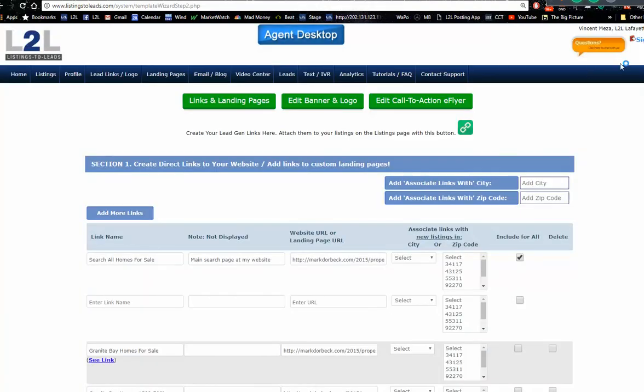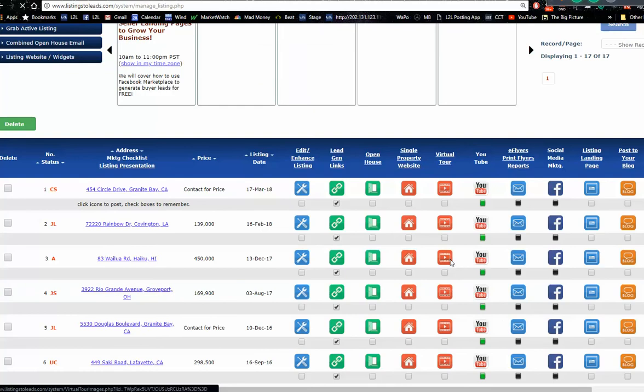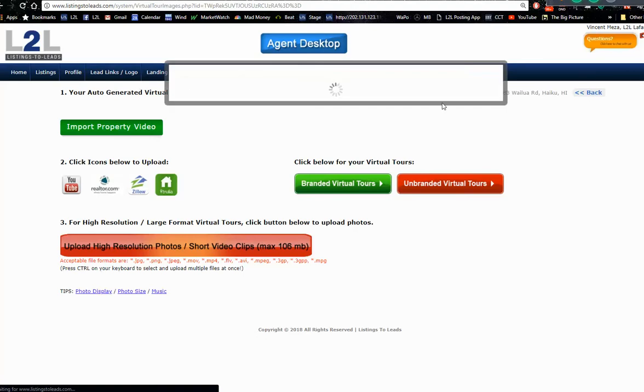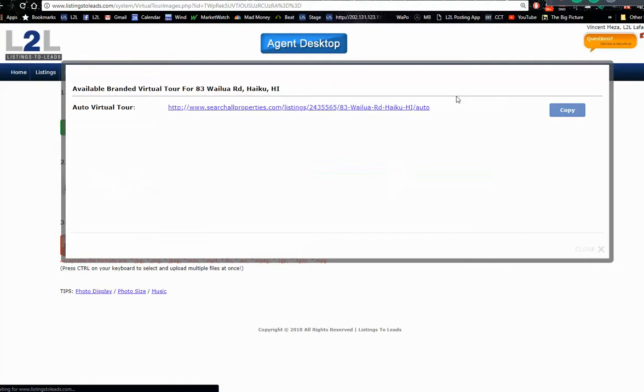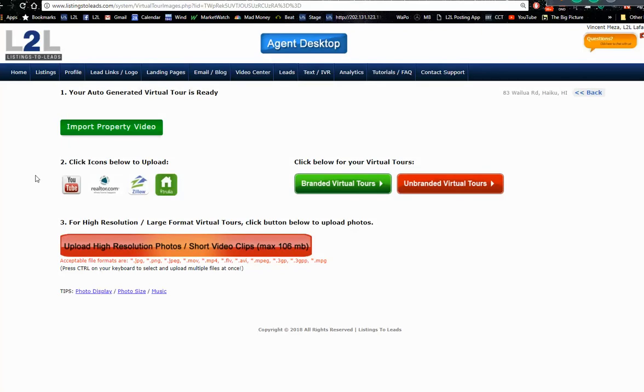Things just slowed down here. So you grab the virtual tour. Let's go there again to look at it. We do email the virtual tour to you, but if you lost that email or don't know how to access your email, you can log in and go to Branded Virtual Tours and just copy the link. I can just click this copy button over here, and it's copied. Then I can go into my listing on Zillow or Trulia, and there's a place where they take virtual tours, and you just paste it in there.